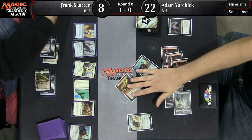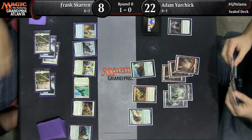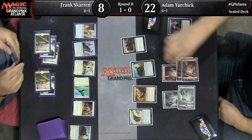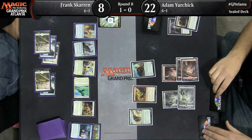The Hawk's going to soar over for damage. And Adam's just going to crew the freighter at the end of Frank's turn just to deal 1. Yeah, that's a smart play there from Yurchick. Mind Rot. Oh, he's got 2 more cards and he's going to get both of them. Glimmer of Genius, Vidalcan Blade Master.